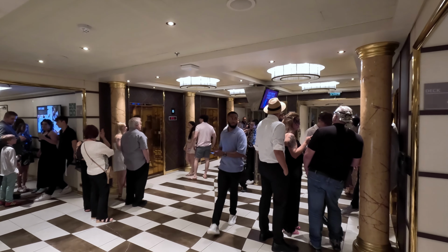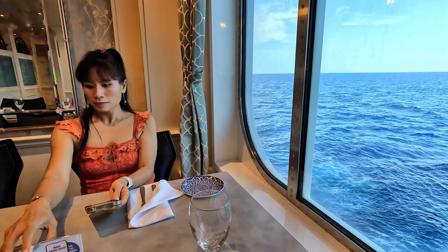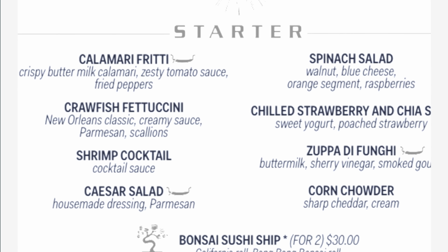Another con is that the app doesn't let you pick a table, but if you do reserve within the first 10-minute window, you would increase your odds of getting one. Overall, we thought the app-based reservation system was quick and easy to use. Menus are also available in the Carnival app as well, including those from upcoming dinners.